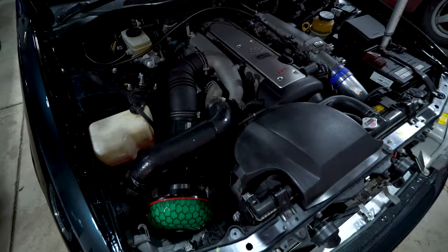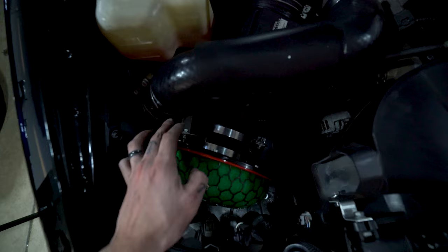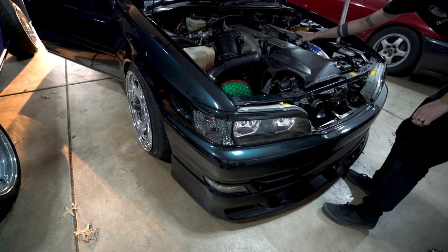HKS air intake is in. That was actually a lot more annoying than I thought it would be. It was really hard trying to get all these brackets lined up with the intake, but it's in. I'm just gonna start it up, make sure that it's good, and we'll go from there. So I just started it and it sounds sick with the intake. So I'm gonna throw the camera on the tripod just so you guys can hear it.